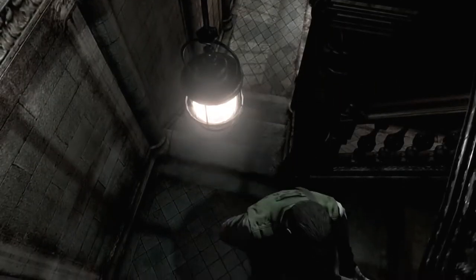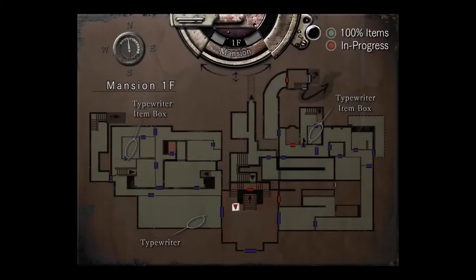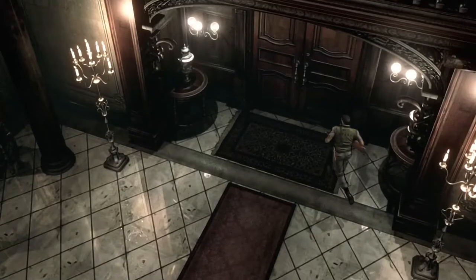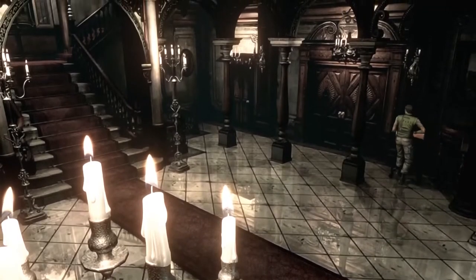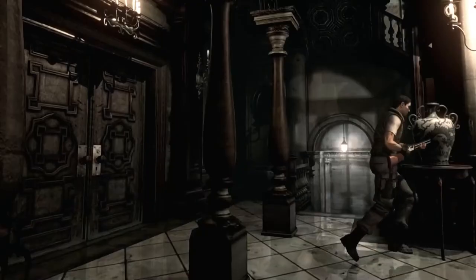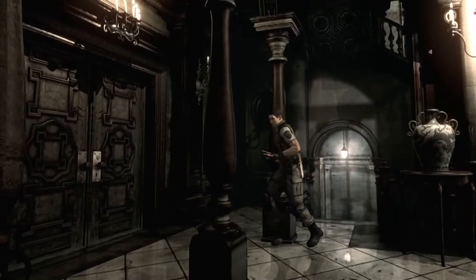Oh, storms are coming. Okay, so. Is there an item around here somewhere? Just realized this is blinking red down here. I don't see anything, and hitting the action button isn't showing anything. What is this? A heavy looking picture. Alright, well, I guess we're alright.